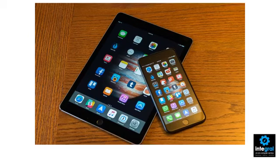Same thing with that browser on your smart device. I know I talked about it for desktop computers. Safari is a browser on all Apple products, and Safari is not as apt to get infected with a virus, so you're pretty safe. And you don't have to worry about adding antivirus protection to your Apple device.